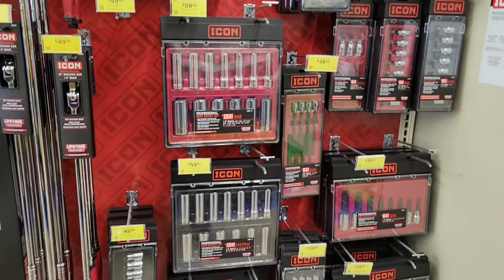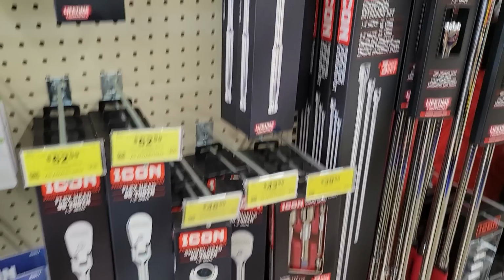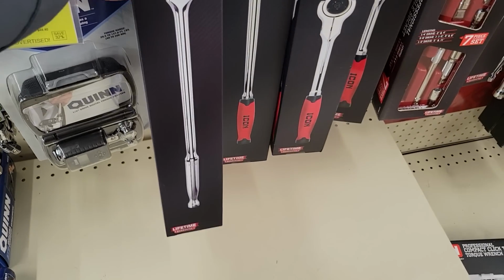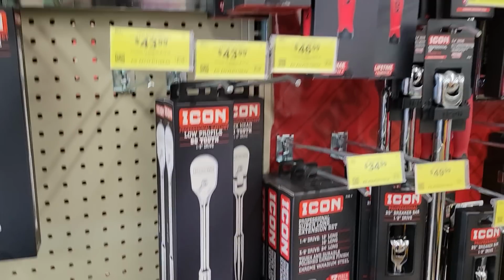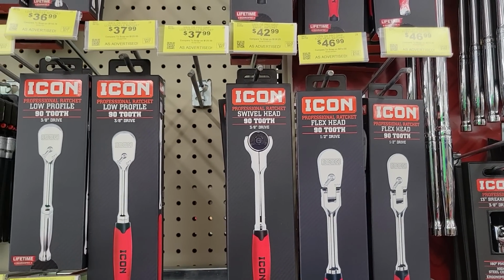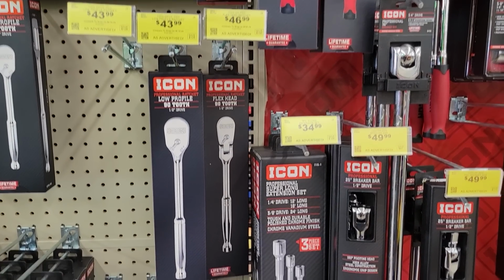Then they have some socket sets and breaker bars and torque wrenches as well. Then into the ratchets, I feel like some of the larger ones, I think they're priced very well. But once again, they're getting a little high for what people usually go to Harbor Freight for. But I think the prices are fairly reasonable with the ratchets as well.